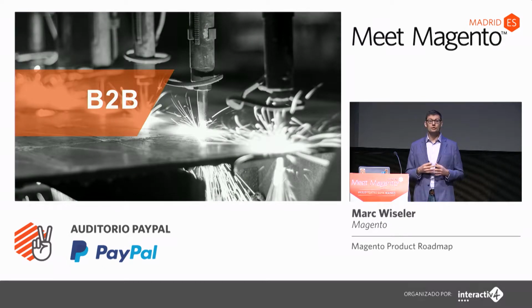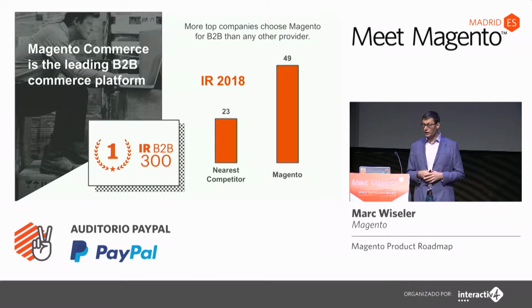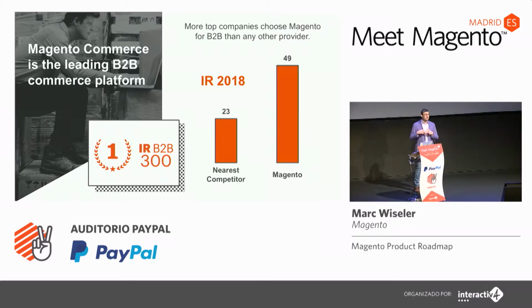And B2B has been a huge area of interest for many of our customers. And Magento is already a very, very clear market leader when it comes to B2B commerce, specifically B2B e-commerce. We are the very clear number one in terms of the number of customers that we have. There's one statistic here. If you look at the Internet Retailer B2B 300, so the 300 largest B2B companies, we have over doubled the number of customers on our platform than our next biggest competitor. And this is for the second year in a row now, and it's the only 2 years this survey has actually existed. So something we're very, very proud of, but something that we're investing in.